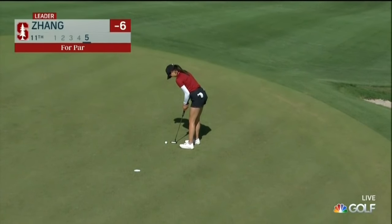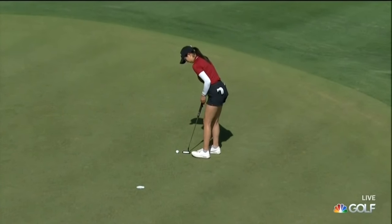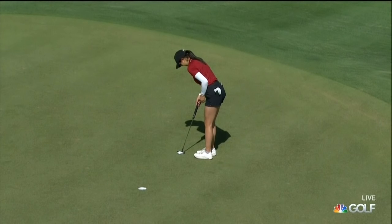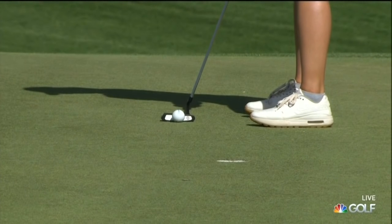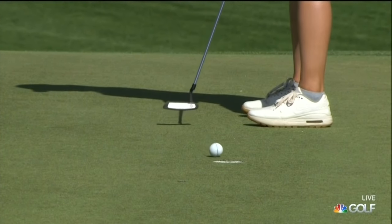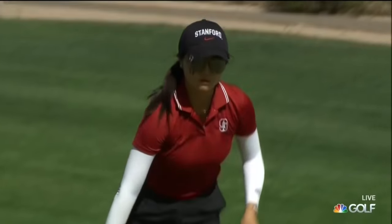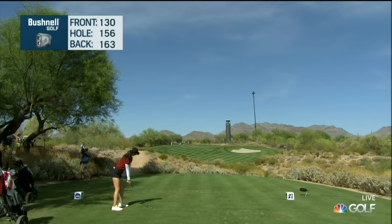I don't see her miss a lot of these putts. She's very solid, which is why she's really good at scrambling. We did see her miss that par putt on 10, but not a lot to this putt here. But a lot of pressure on the line. Really good. 130 to the front, 156 to the hole, 163 to the back.